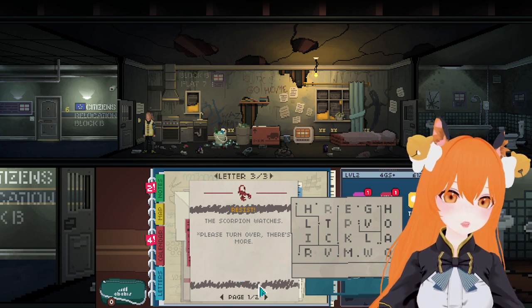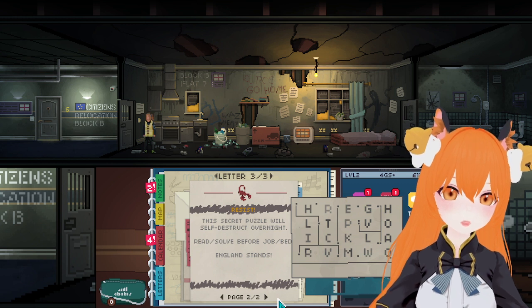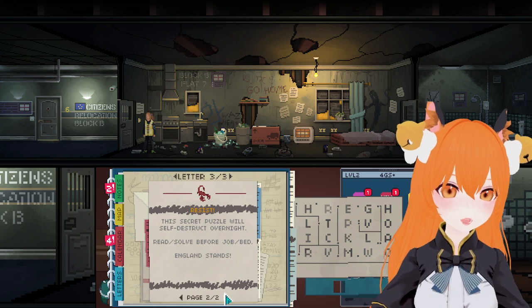Scorpion Watchers, please turn over, there's more. This secret puzzle will self-destruct overnight. Read slash solve before bed. England stands?